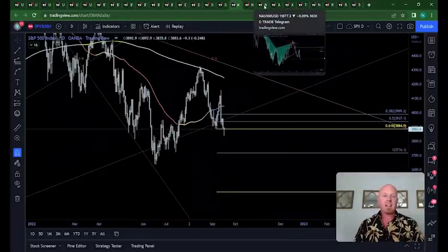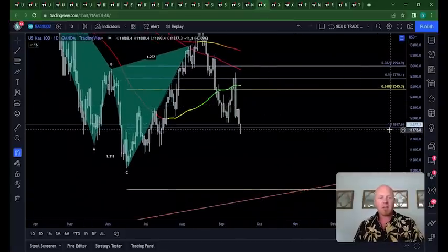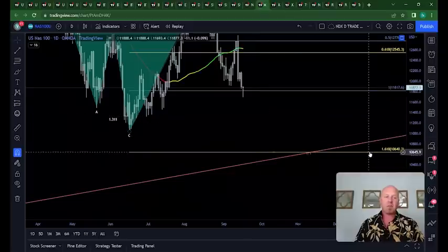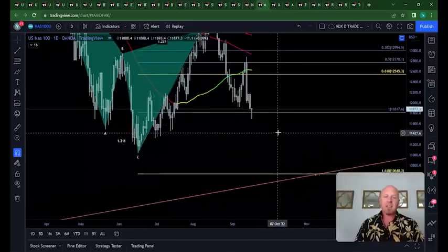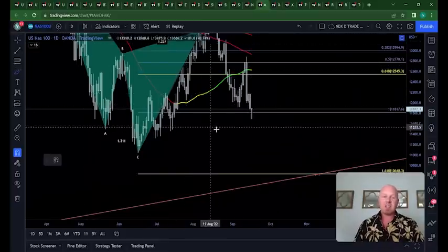On the NASDAQ, let's look at the daily. Of course, we had our trade here. You're at the 1 fib as well, 11,817. You lose that, look out for the 1618, 10,640 as you decline. All of these indices are in the same shape, including the Russell.